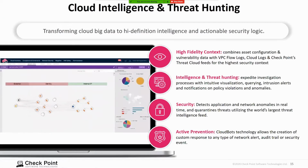The final area we'll cover is intelligence and threat hunting. This part of the platform provides security analysts with visual representation of VPC flow logs, cloud logs, asset configuration and vulnerability data from Checkpoint's Threat Cloud. The information is correlated and will enable analysts to quickly and easily investigate alerts, policy violations, and anomalies.